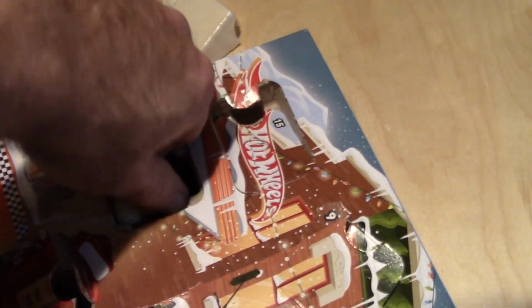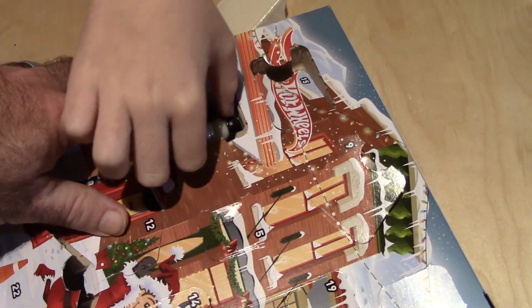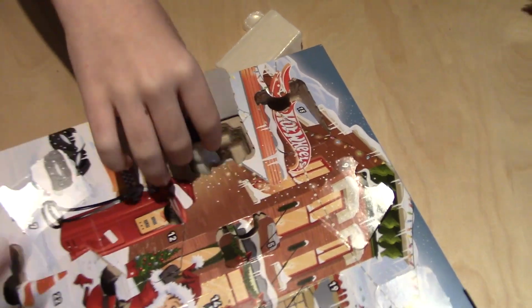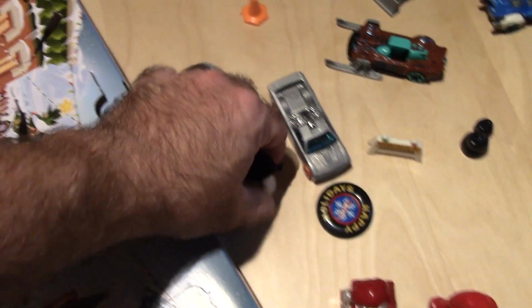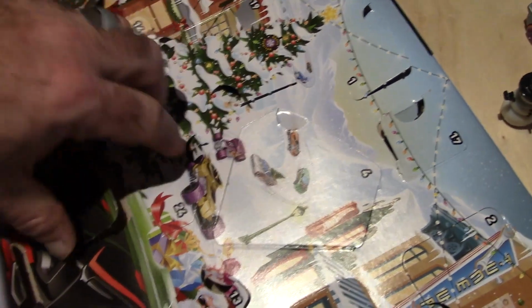I have a snowman. Vivi? Just letting you know, you need small fingers for this one. It is a snowman. Look at him. Isn't he cute? All right. That was 23? 24. We only got 2 left. 24.